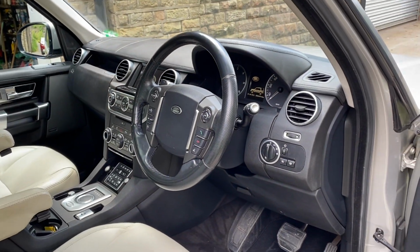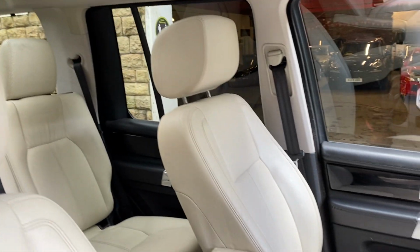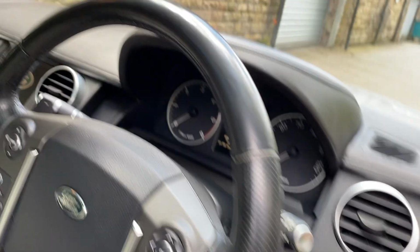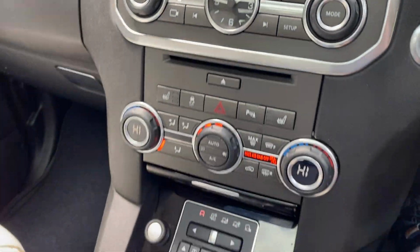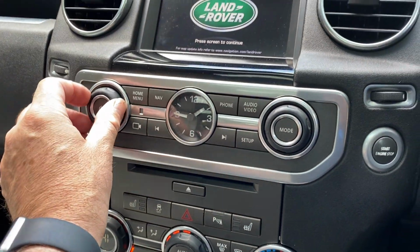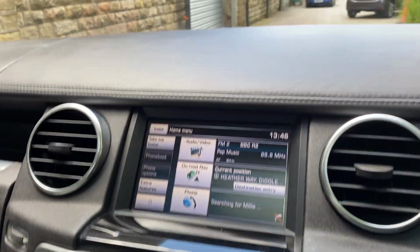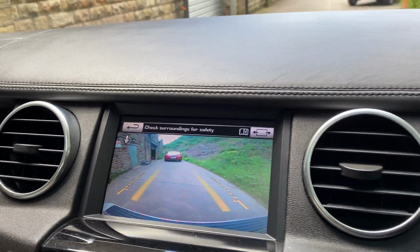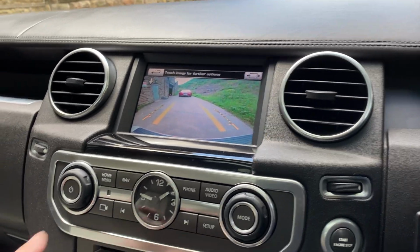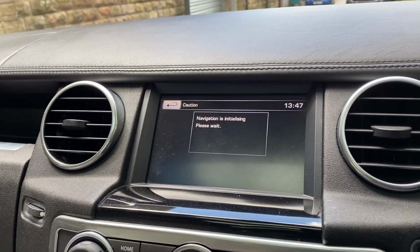And there's your dashboard view, same again, great condition. The car's currently showing 80,448. Got your reversing camera on this one. Yeah, reversing camera there. You've also got navigation. Obviously we've just started it, so it'll just take a bit of warming up.